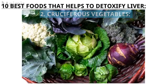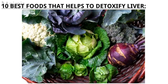Number 2. Cruciferous vegetables. Cruciferous vegetables are a major source of glutathione. This triggers cleansing enzymes that help flush out carcinogens and other toxic compounds in the body. Add a lot of broccoli, cabbage, and cauliflower to your diet.